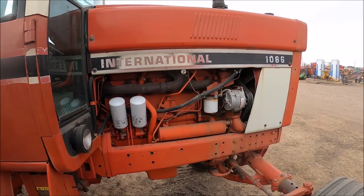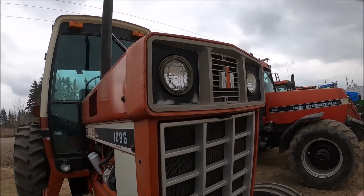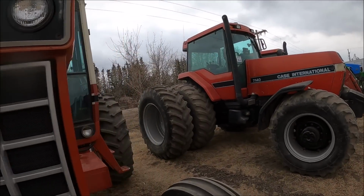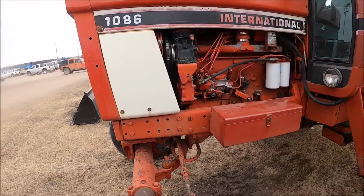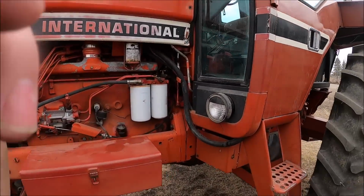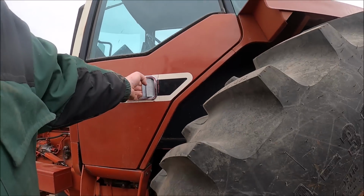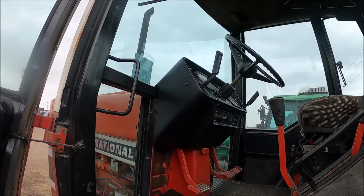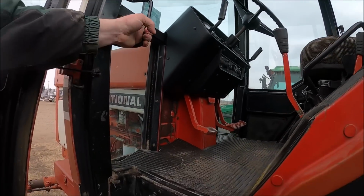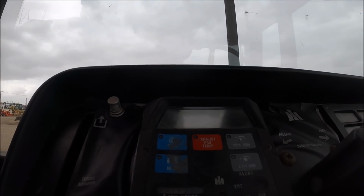And no rust on the doors either. So this is kept up pretty good. Like, it's been touched up. This is not original paint. But still, oh, it's got 11L-16s on the front too, so it's got the big front tires. Usually they're 10L-16s. The shifting has not been buggered up at all. What is the hours?